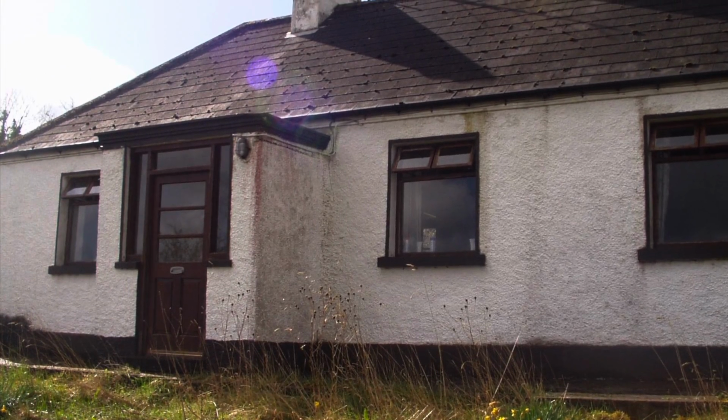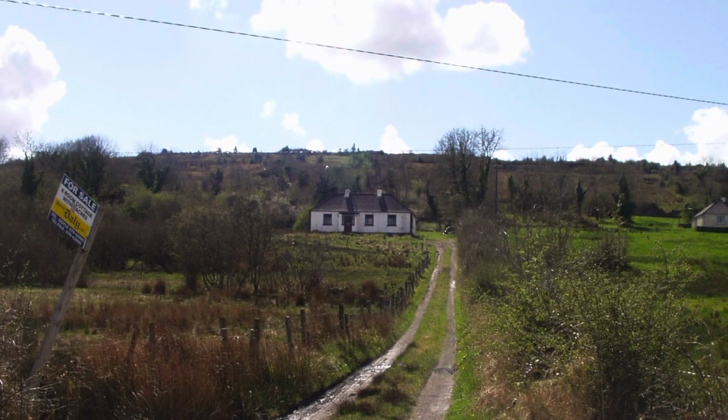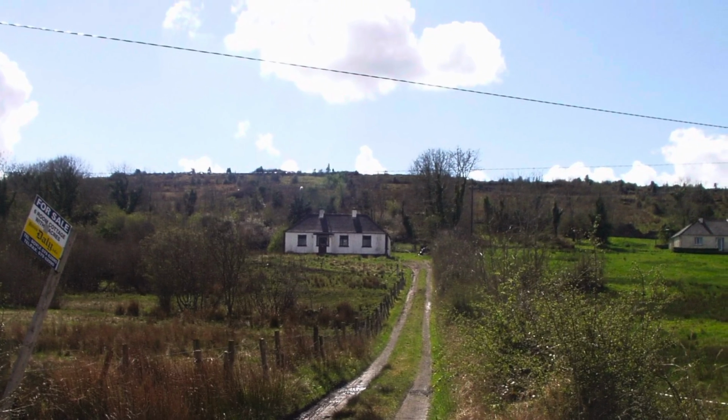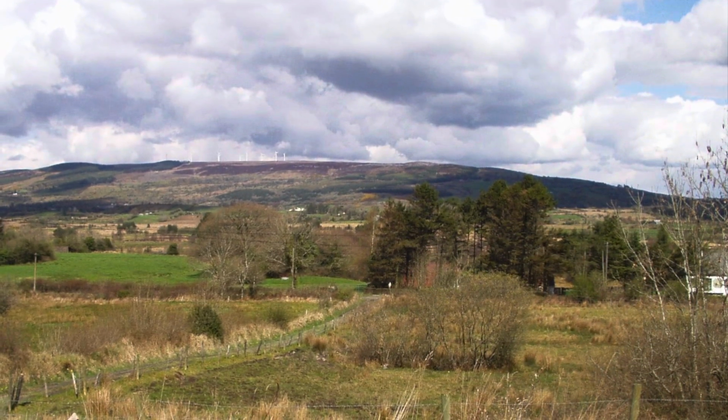So this was built in a cottage at the very beginning in 2004. This was the lane leading up to the cottage, as you can see. And this was the view from the front door. Well, it's a different view now.